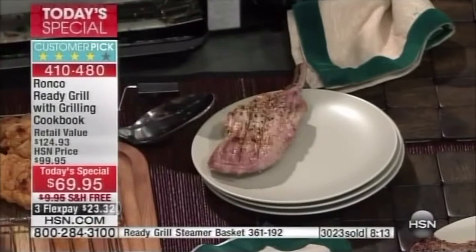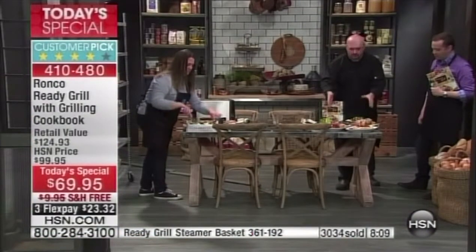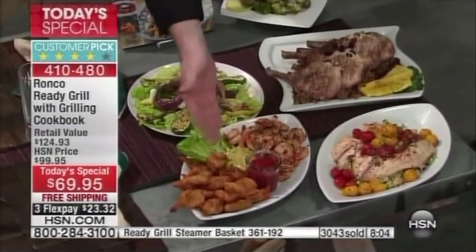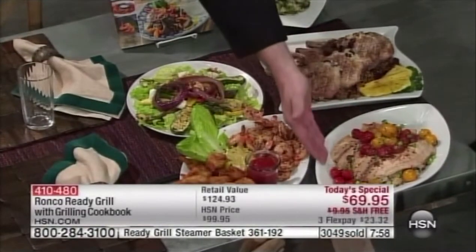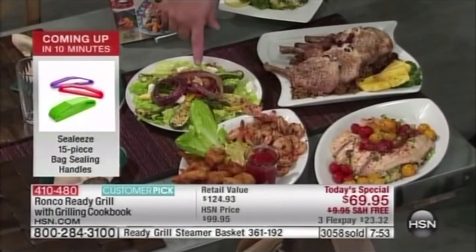But I want you to have a look at this, because we're not just talking burgers and dogs. We're not just talking regular stuff. We are talking gourmet meals for your family. Maybe you got a shrimp thing going on and you want fried or the grilled here. You can do them both at the same time. We've got our tilapia with our grilled cherry and yellow tomatoes. Are you kidding me? Guys, look at this. Are you a veggie fan?